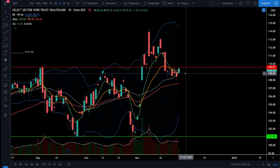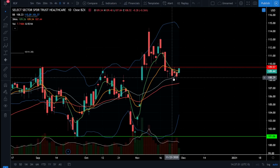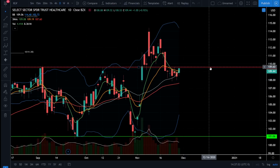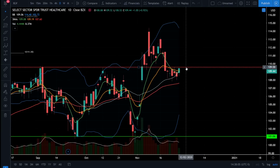On the healthcare sector, the bulls are coming back, and we did get a price action close above all the moving averages today, and we can see that that 20 simple moving average is still extremely bullish, sloping to the upside. So healthcare is starting to bounce, and it could be right in time for it to go back into another bull market. So look for healthcare to break back above this 109 level and start closing and making higher highs on the daily chart.